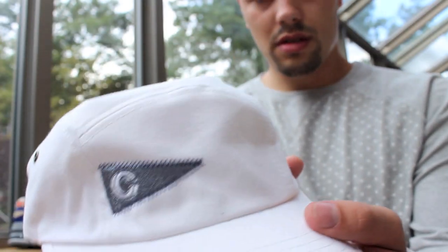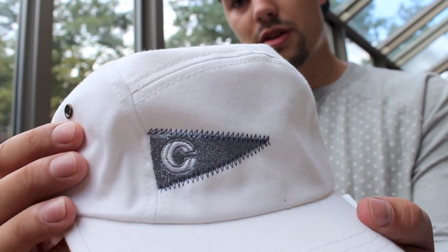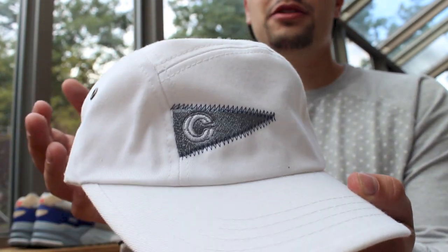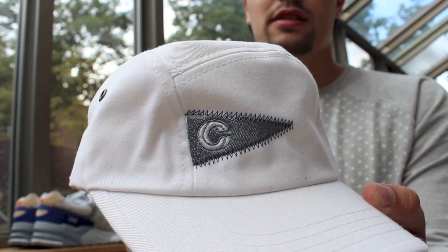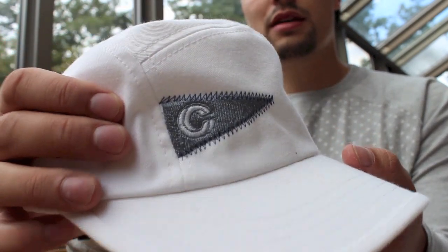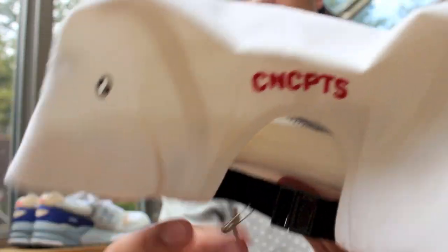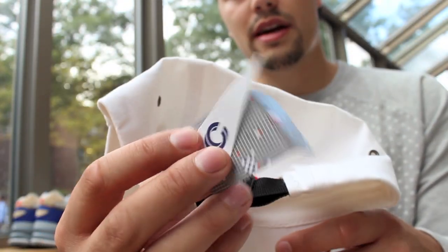Before I get into the shoes, some of the extras. This is one of the hats, Concept's hats. The theme of the shoe is inspired by John F. Kennedy, as well as the sailing culture in New England. So these are all sailing flags. Got Concepts on the back. Still has the original tag on it.